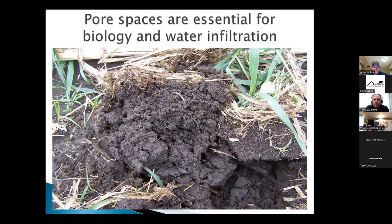This is the soil on the same place, but later on in the season. So you can see how granular and aggregated that soil is. And it is holding moisture like nothing else.